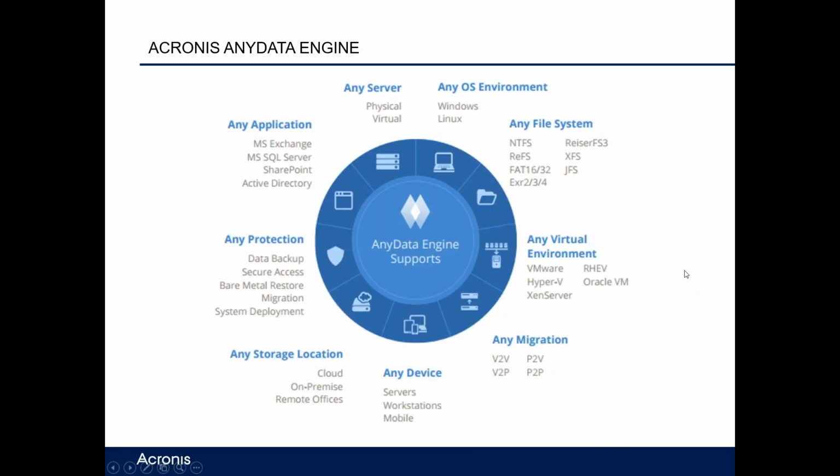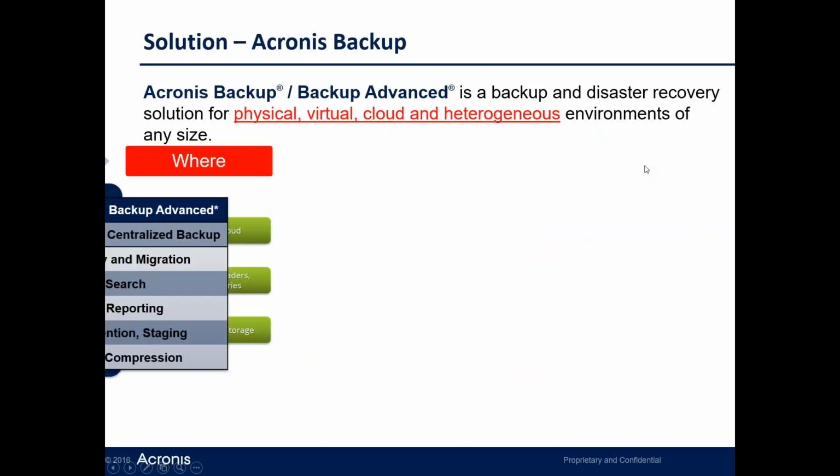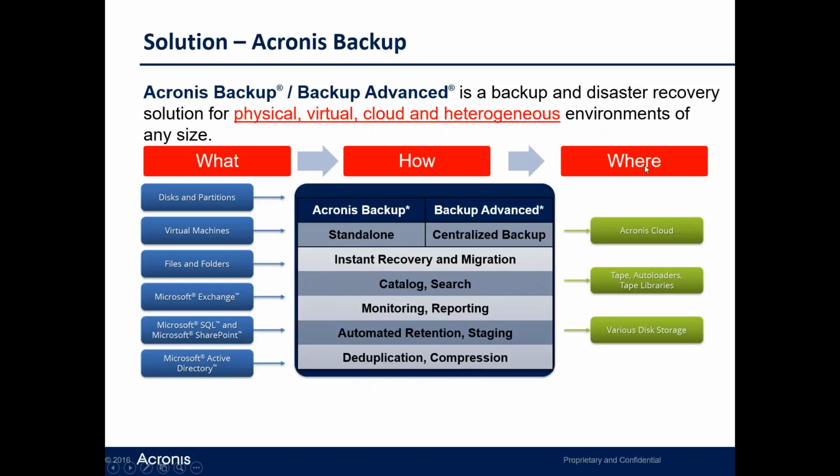Now, we'll see how Acronis backup works. We can back up disks and partitions, we can back up virtual machines, we can back up files and folders, we can back up applications like Microsoft Exchange, SQL, SharePoint, we can back up Active Directory. How? We can use the Acronis backup application.